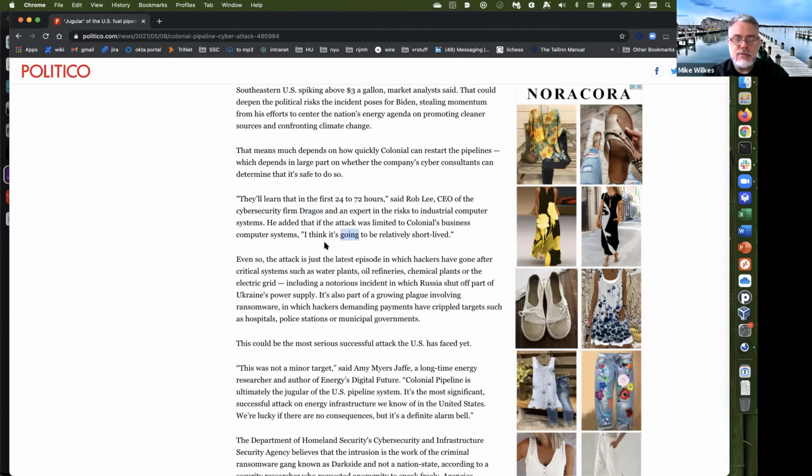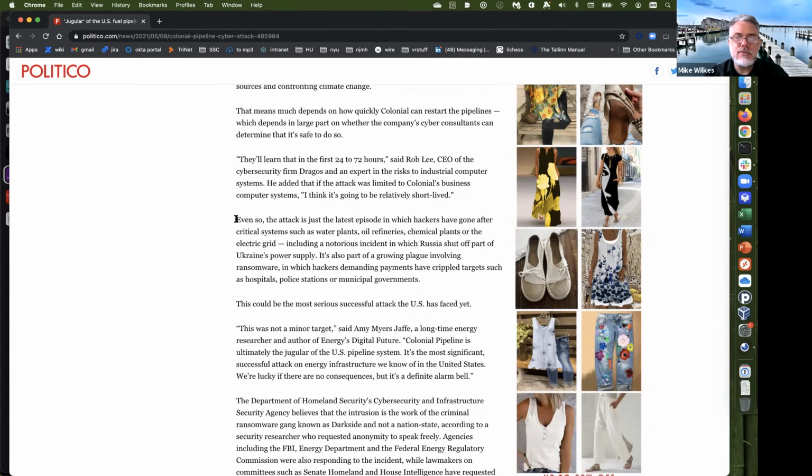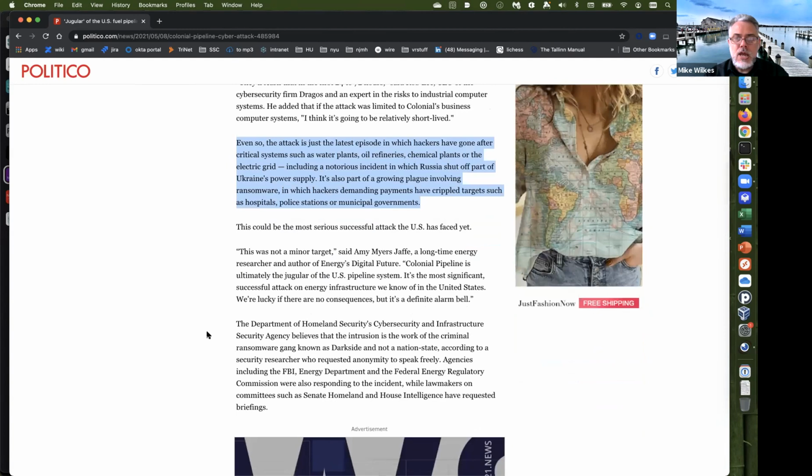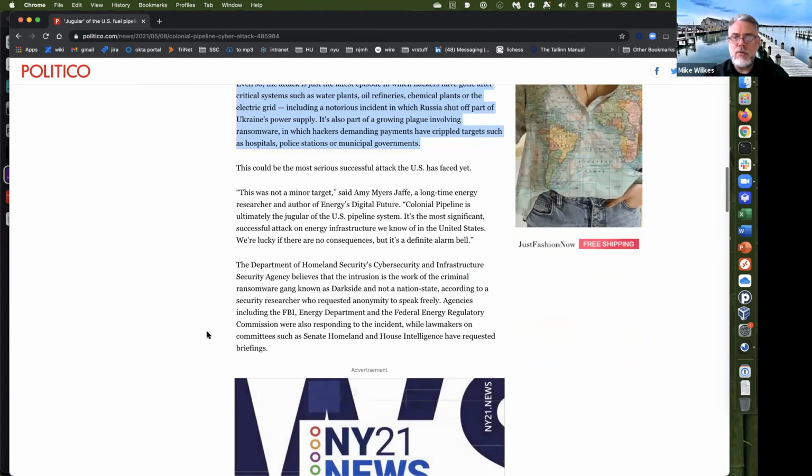He thinks it's going to be relatively short-lived, hopefully. They were hopefully able to contain it. They brought in some really good folks to do that. Can they move in the incident response plan scenarios from containment to eradication to restoration of services? But it's just the latest in the episode of Russia shutting off things in the Ukraine and other kinds of things that are maybe dress rehearsals for cyber warfare.